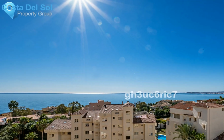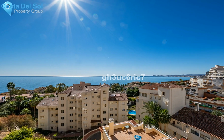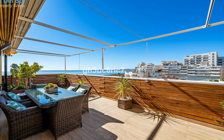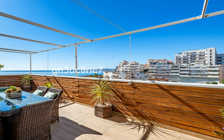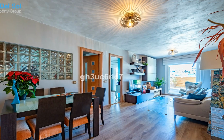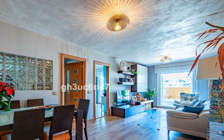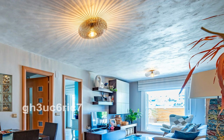Initially a two-bedroom apartment, the current owner has recently finished the complete renovation and turned it into a very spacious one-bedroom apartment. The main feature is the fantastic, southwest-facing terrace, which is partially covered and has absolutely stunning sea views. There is an outdoor dining area, covered lounge area and space for sunbeds too.